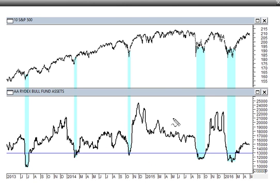Looking at the bull fund assets in isolation, they have rallied somewhat from that extreme low over here, just tailed off a little bit.